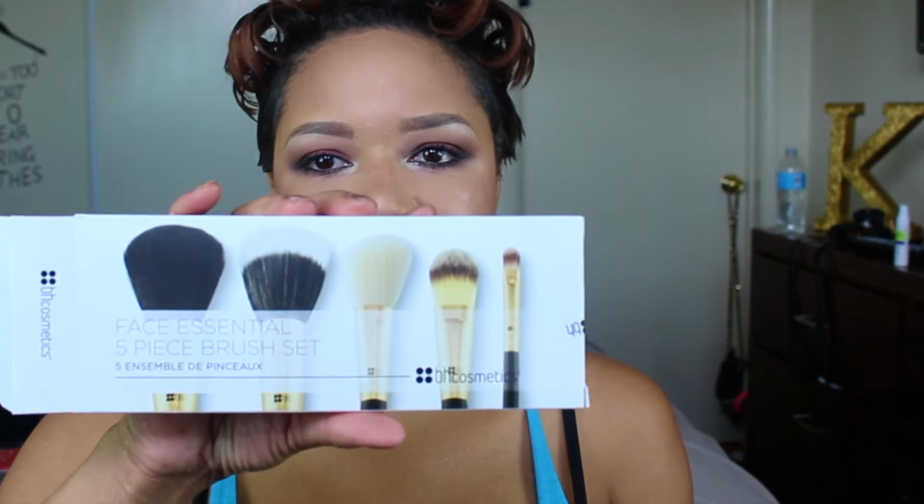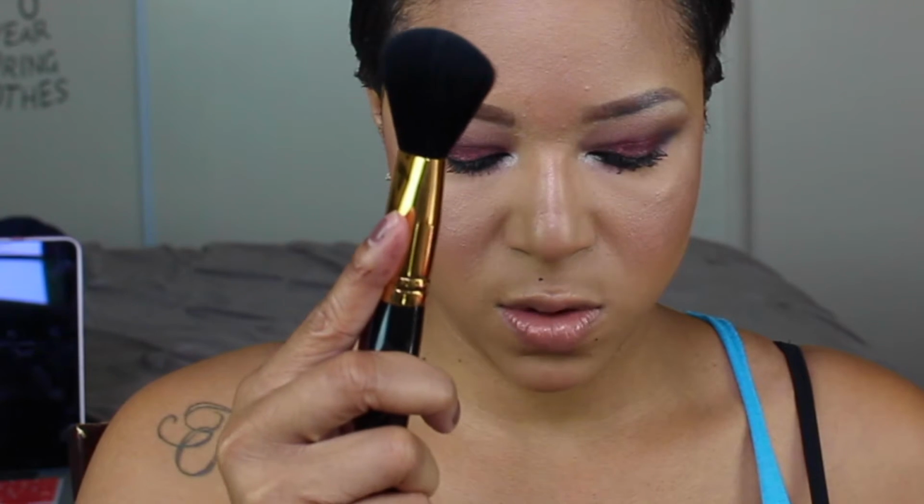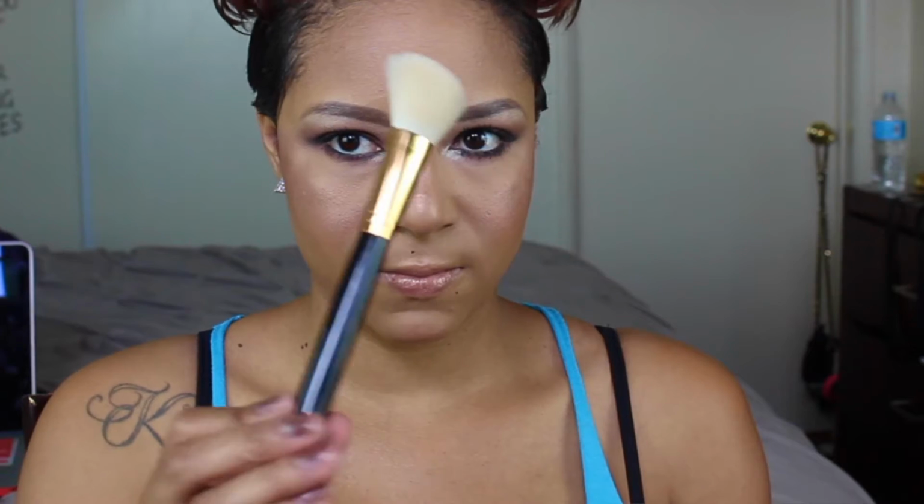It also came with some free gifts. I think for buying one of my palettes, I got this. It's a 5-piece essential brush set, and it comes with a powder brush, a dual fiber brush, a contour brush, a foundation brush, and a concealer brush.